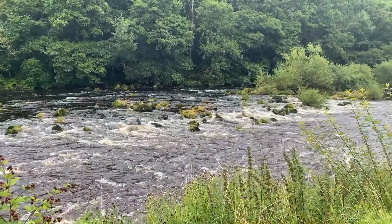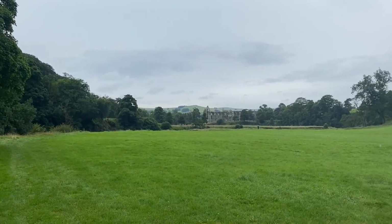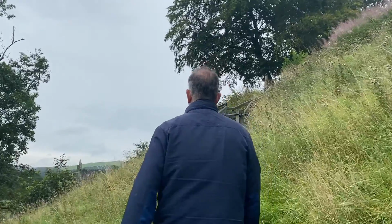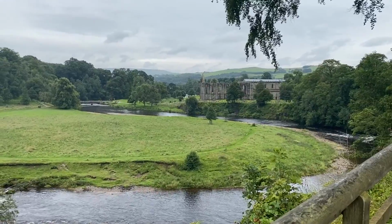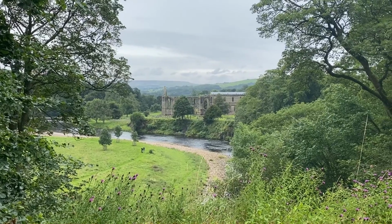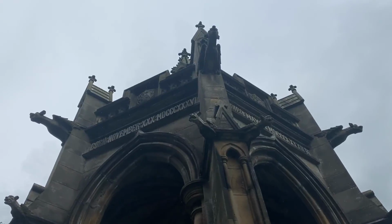The walk along the left side of the river is generally flatter and more relaxing, although there is a set of steps that you'll need to climb near the end to get back up onto the main road. At the top of the steps you'll find the Cavendish Memorial Fountain and some fantastic bird's eye views of Bolton Abbey and the river below.